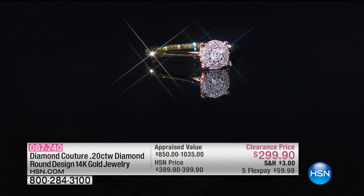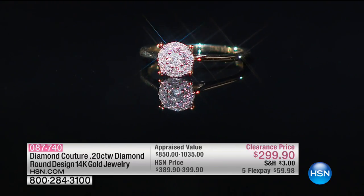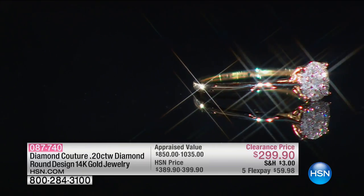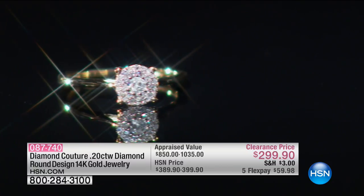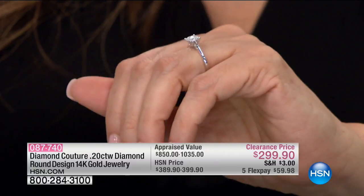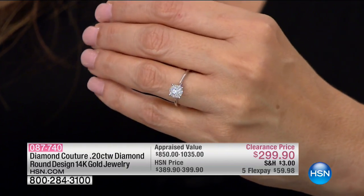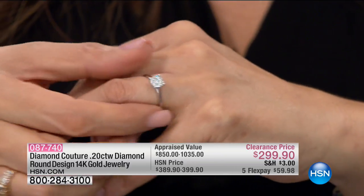Should we do this now? We might as well get this out of the way. I think that everybody's kind of waiting for this. Ladies and gentlemen, we have for 190 customers a clearance price on a ring that was valued and appraised at $1,000 or so. Now, strict instructions are there are no more. There are no advanced orders. There are no extras available. Once they're gone, they're gone.